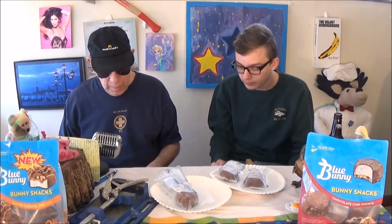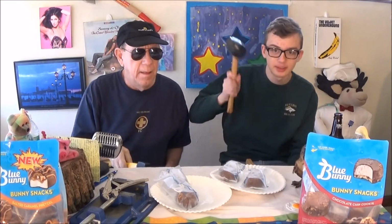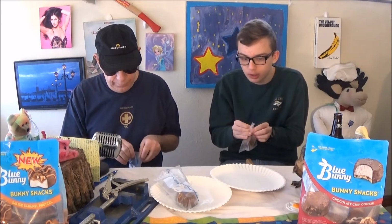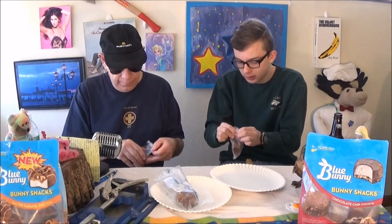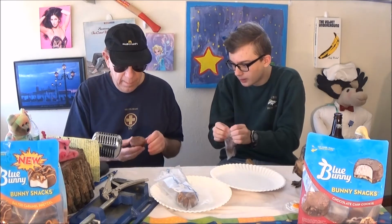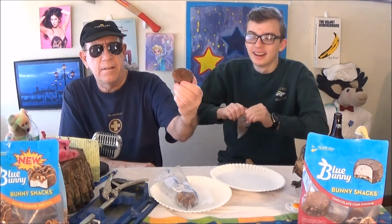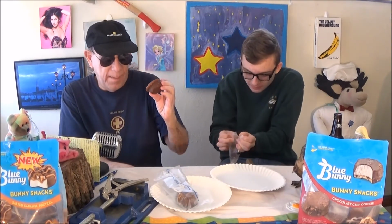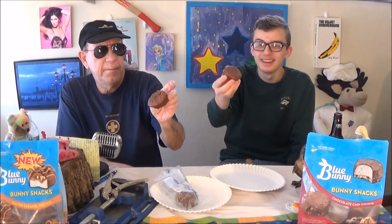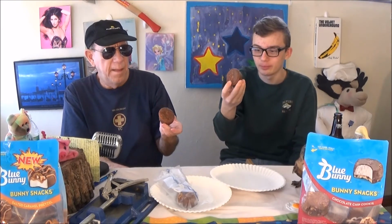Okay, so we have this, this, and this. Let's do this one first. This is the chocolate cookie one. I call it the chocolate chip cookie thing. So, by the description, there should be a cookie inside. It looks like this. I can't get mine open! There we go. It kind of got lopsided when they put it in the package. So this is supposed to be chocolate chip? Yeah, let's take a bite and see.